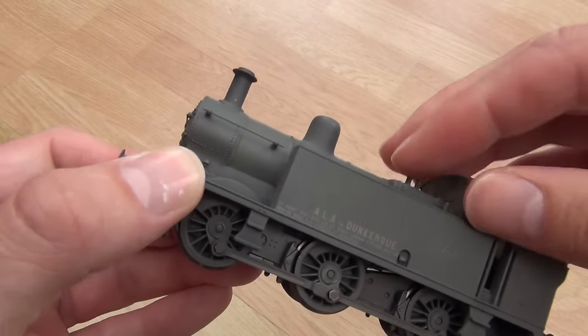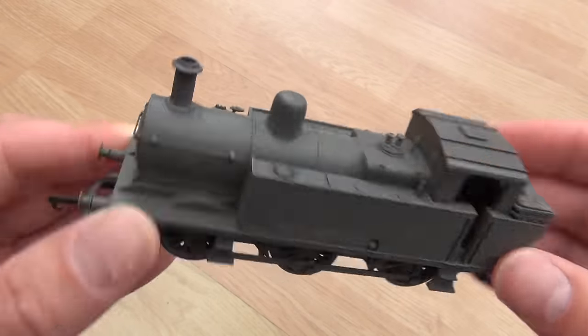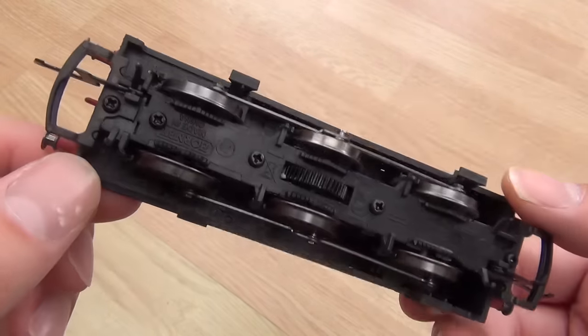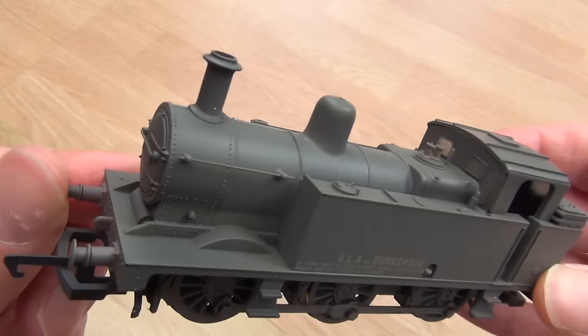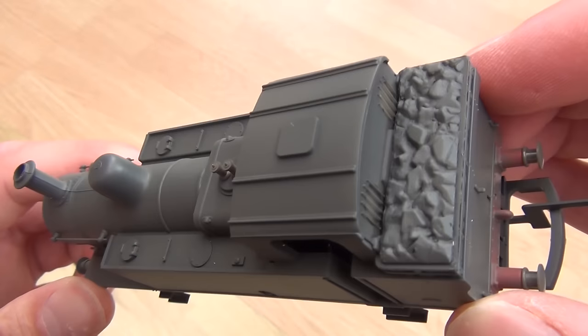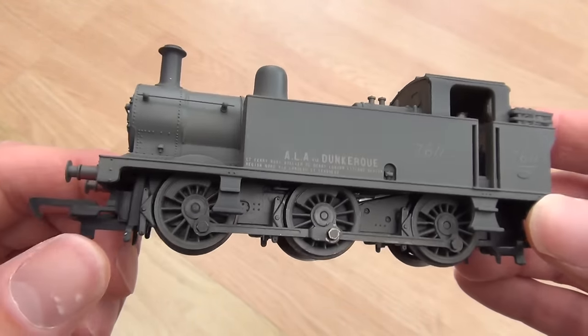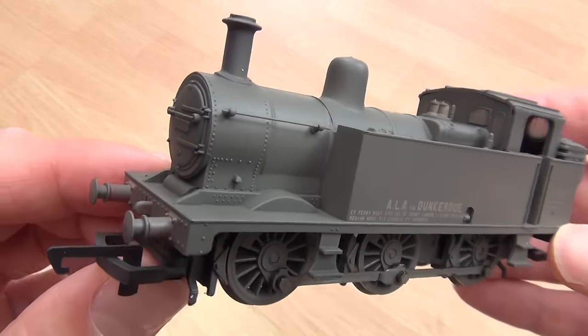Oh, get rid of that little bit of... Oh, come on, get off. Get rid of the polystyrene. Oh, look at this. Simon, thank you so much for sending this in for me to review. This is really quite smart. I do like it. It's just really quirky. It's different. It's really quite cute. I can see it parked up somewhere on somebody's layout, and it's looking really smart.